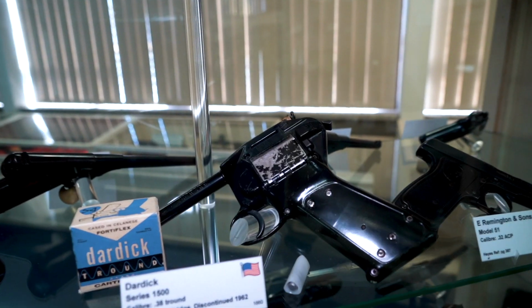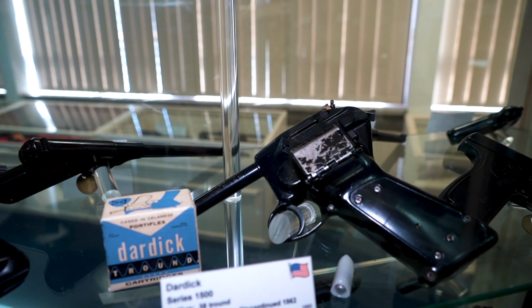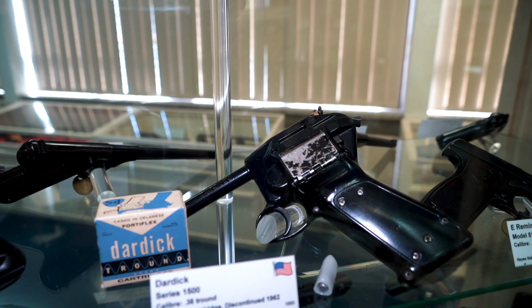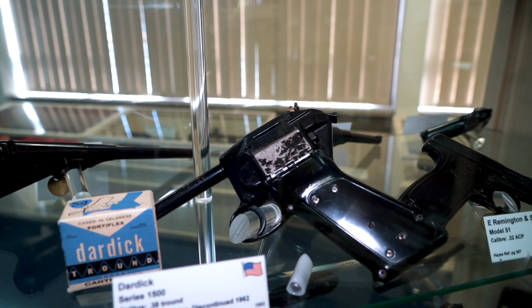Wow. Dardic was an oddball design from the 1960s. It was a revolver, but the rotor didn't have holes drilled through it. It had pie-shaped slots cut out of the outside of it. The bullet was round, but the cartridge was triangular, and when it was primed, ready to fire, the chamber was the 2 sides of the V in the rotor and the top strap of the gun. They made about 1,500 of them. They weren't a roaring success.